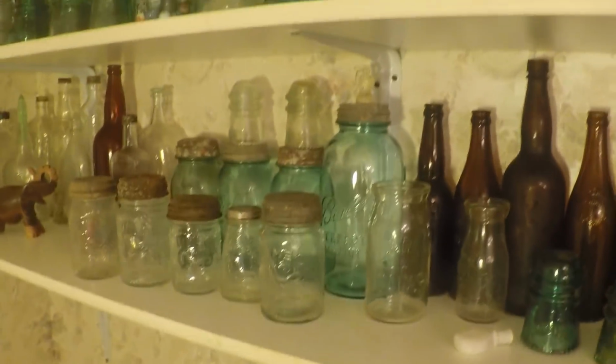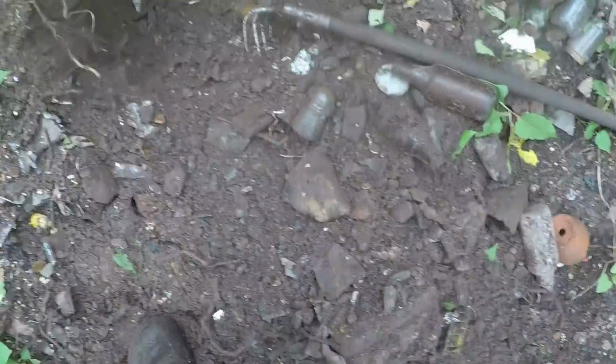It's starting to look good. Finding a bunch of stuff this year. There's that little guy. I'll put him over here. But I'll get back at you the next time I go out. Later. Alright, well, I got another insulator there.